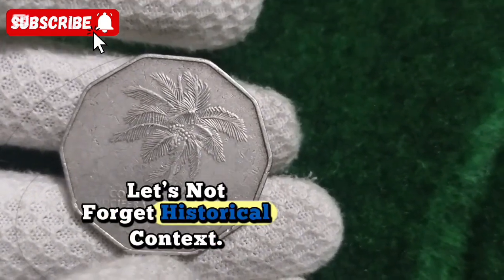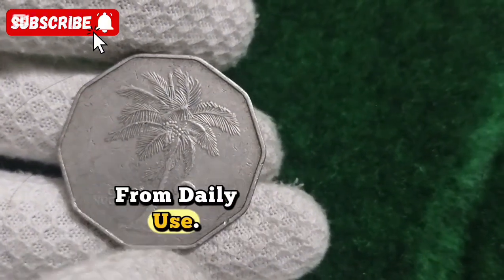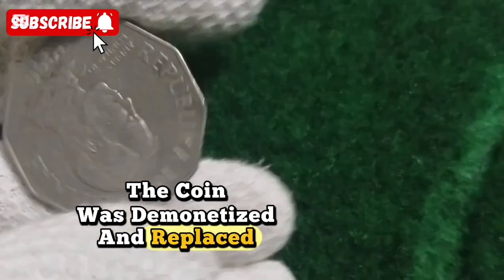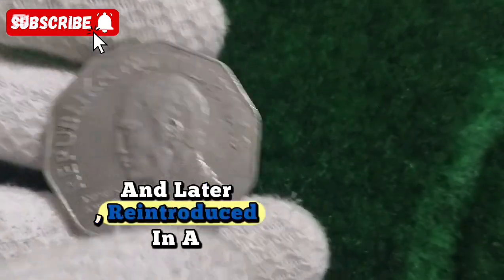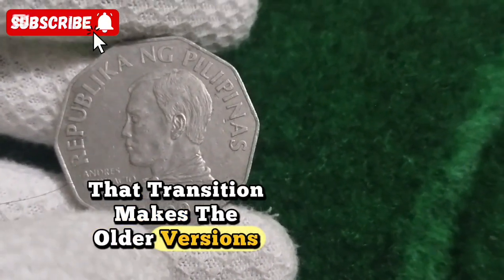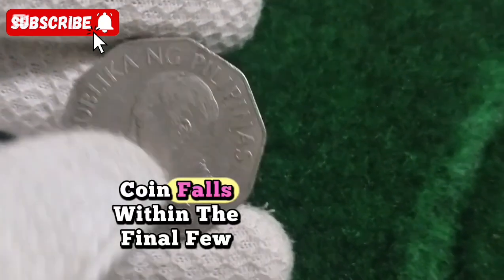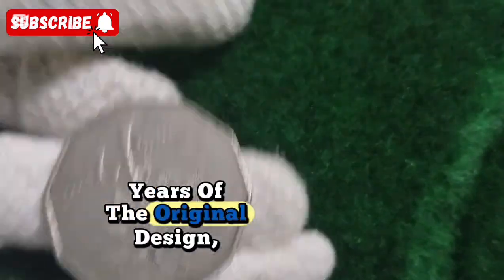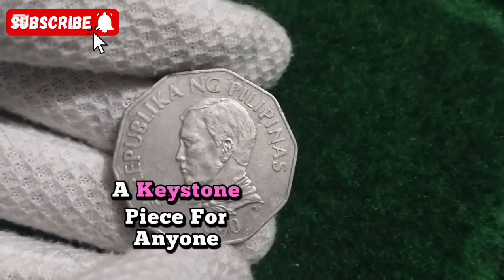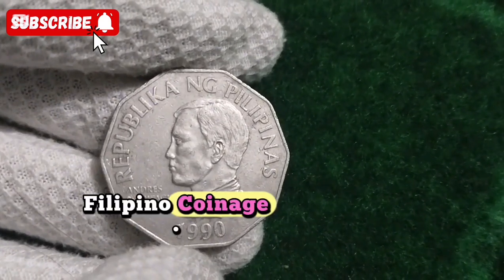Let's not forget historical context. The 2 piso denomination eventually disappeared from daily use. In 1994, the coin was demonetized and replaced by a banknote, and later reintroduced in a completely different form. That transition makes the older versions more desirable to collectors. The 1990 coin falls within the final few years of the original design, giving it a nostalgic edge and making it a keystone piece for anyone collecting 20th century Filipino coinage.